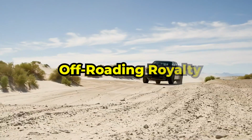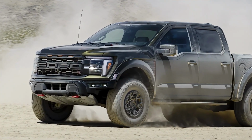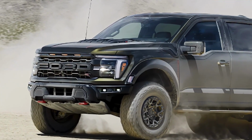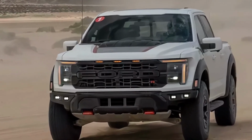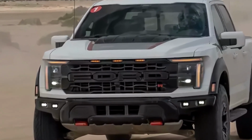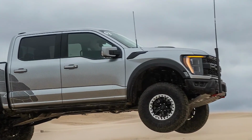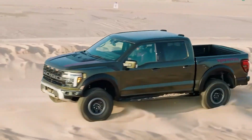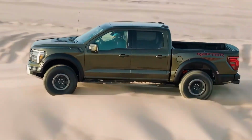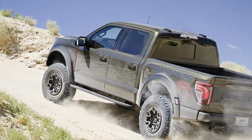Off-roading royalty. We'd be remiss not to talk about where the Raptor R truly shines. Off the beaten path. This beast isn't built to idle at suburban intersections. It's bred for trails that haven't been trails since the Jurassic period. The 2025 model retains its meaty 37-inch all-terrain tires, enough rubber to make an entire soccer stadium jealous, and is supported by a Fox Dual live valve suspension system that reads the terrain more accurately than your GPS reads traffic.